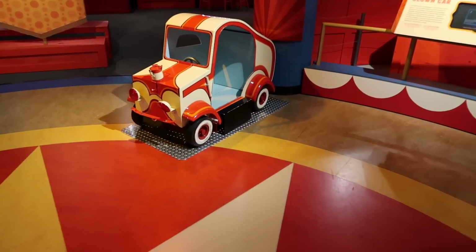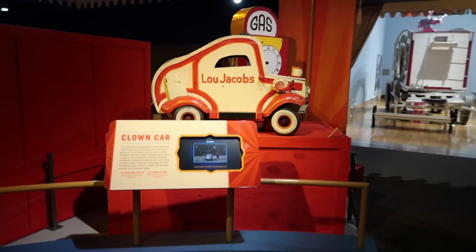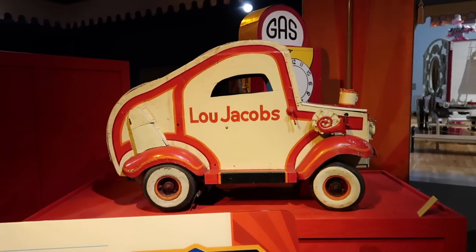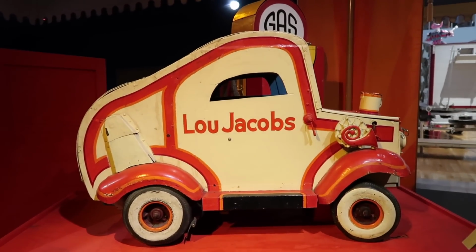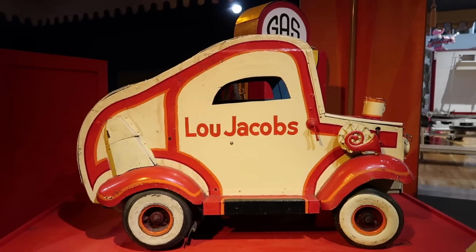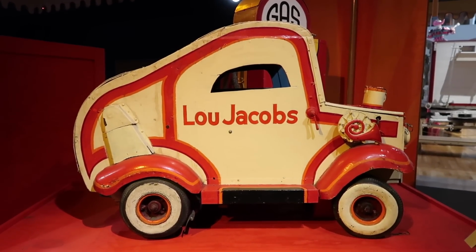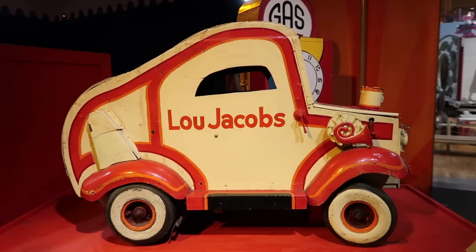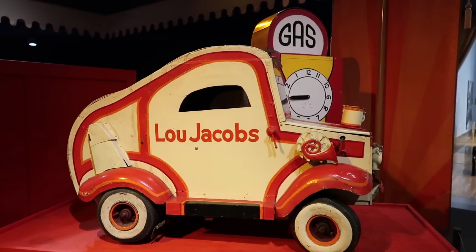That is adorable. Look at that right over here. Lou Jacobs clown car coming right up on it. Lou Jacobs joined the Ringling Brothers and Barnum and Bailey Circus in 1925. Lou Jacobs became a circus celebrity. His giant smile and outrageous costume were recognized worldwide.